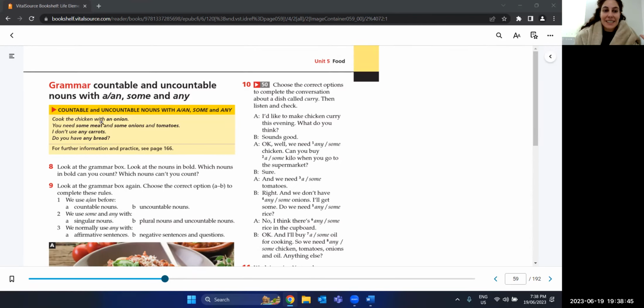Now, the reason it is an and not a is because the noun starts with an A, E, I, O, U. These letters are called vowels, and we must put a or an in front of them. So it's an onion, an orange, an elephant, an apple. And it's only one. We cannot say an onions. No, it's only one.